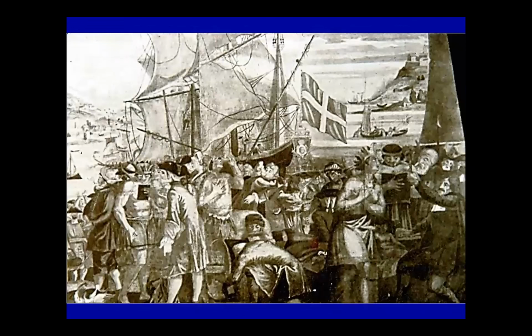Now, getting people to come to New Orleans was very difficult. John Law is going to flood France, Germany, and Switzerland with posters offering free land, provisions, and transportation to Louisiana.